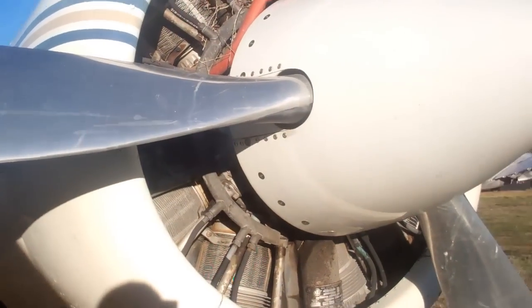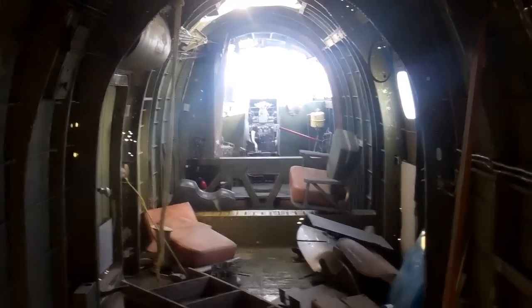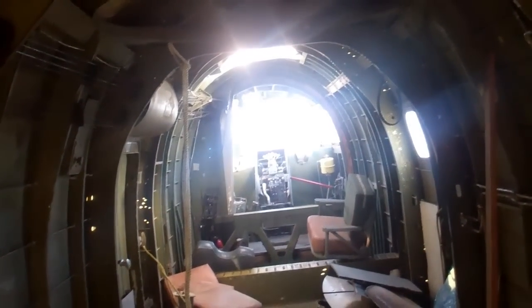It's pretty close tolerances. So I'm in the plane right now. That's the back. Guns. Ding. How many bullets went through that? There's the front. Not really sure if I'm allowed to go all the way up there, but that'd be cool.